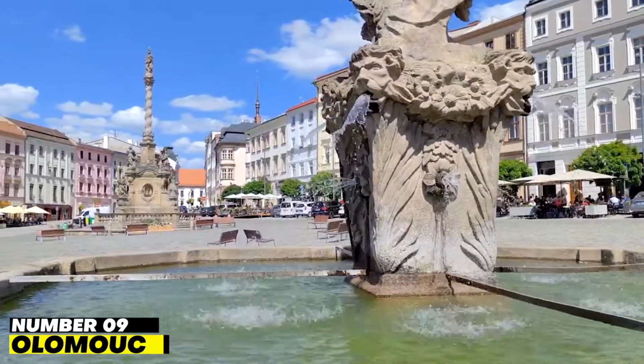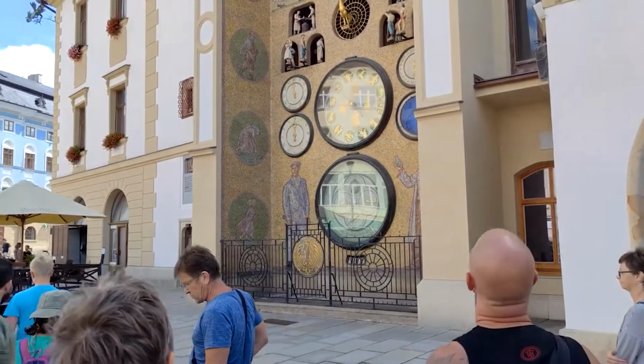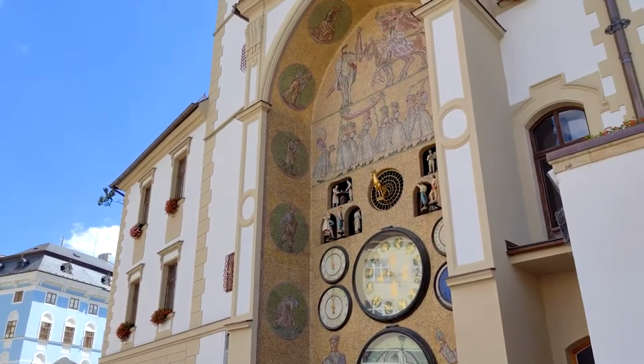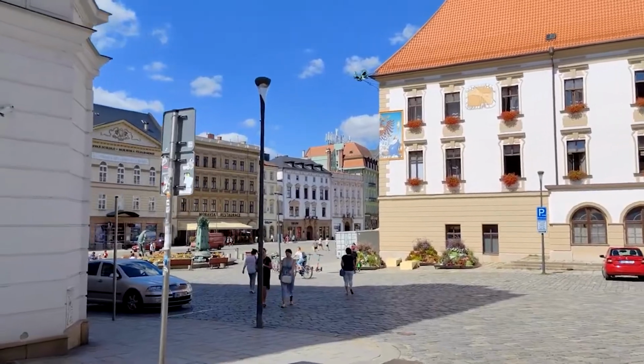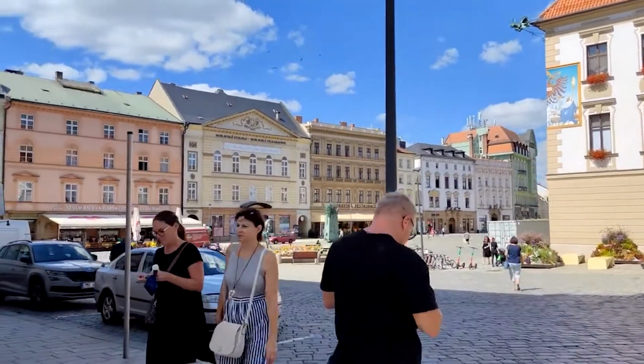Number 9. Olomouc. During the Roman imperial era, Olomouc was first built as a fort. Its Roman name, Mount Julius, has been corrupted into the name. Later, it was used as the governor of Moravia's residence. Due to the town's importance throughout nearly every century of the previous millennium, there is much to see here.